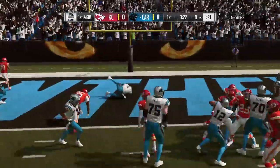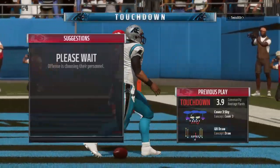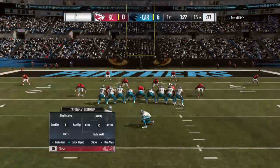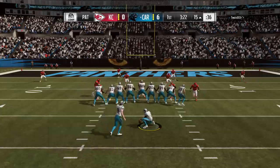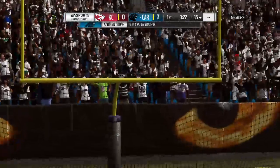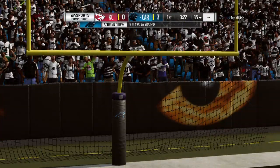Stepping up, and he will take it across for a Panthers touchdown. Cam Newton keeping it himself from 8 yards out. And the Panthers take it right down and score on the opening drive. And his kick is good.